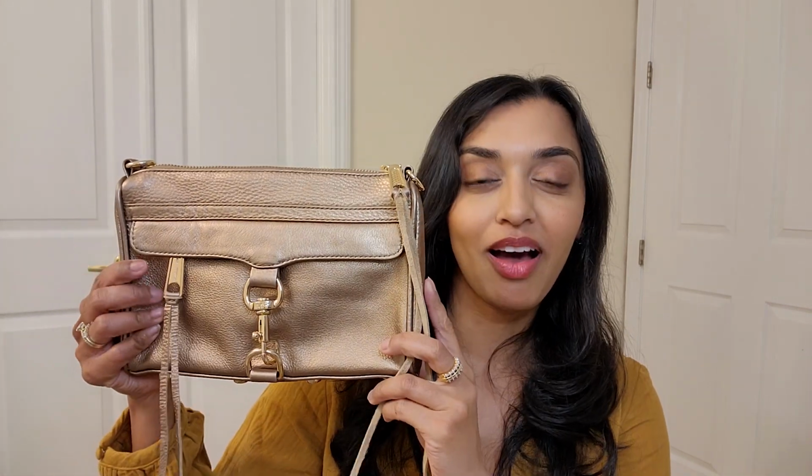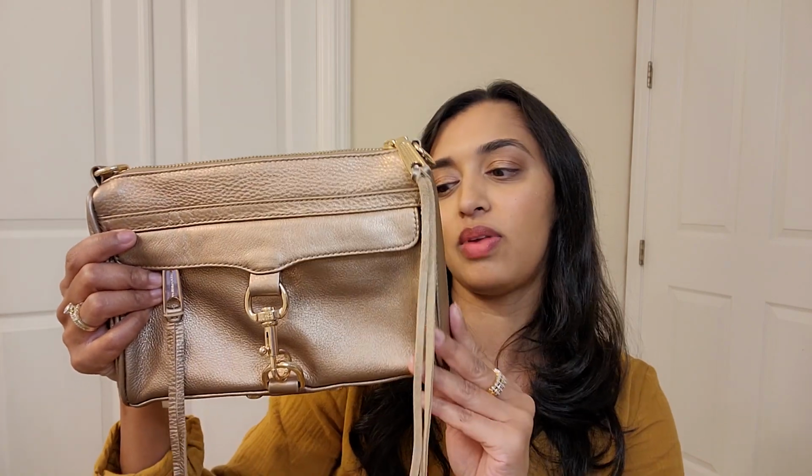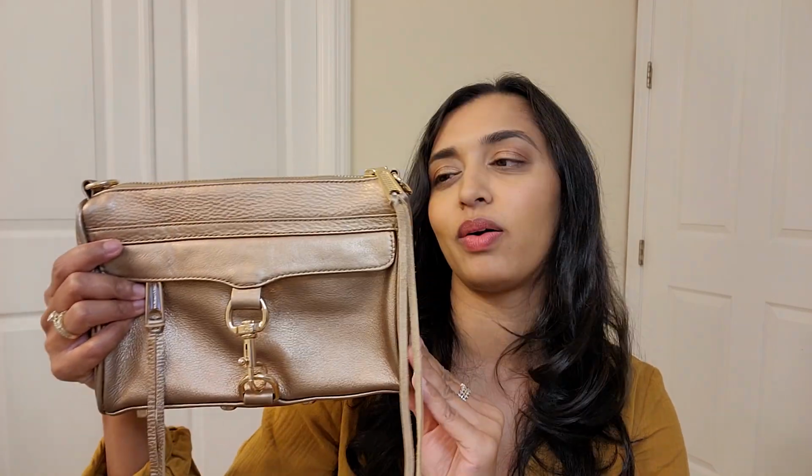So I'm going to show you my first ever Rebecca Minkoff handbag that I bought, the one that started it all. So that was this bag. This is my Rebecca Minkoff Mini Mac in this beautiful bronzy color. Absolutely love it. I bought this brand new years ago now, definitely over 10 years ago, I would believe.